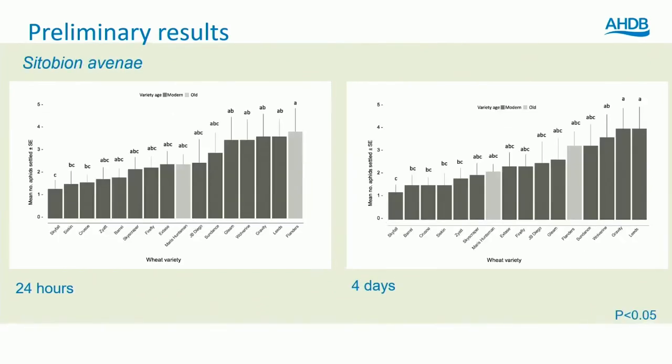But for the grain aphid, we had a bit more interesting results. There was a difference between different varieties. All the dark gray ones, by the way, are AHDB recommended list varieties. And then the light gray are Huntsman and Flanders. And here I'm showing the results 24 hours after I released the aphids, and then 4 days.